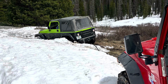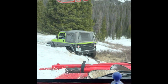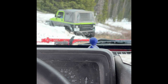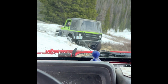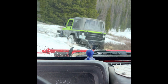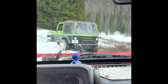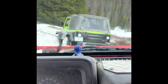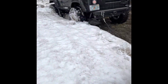We weren't done having fun on Tin Cup yet. Got stuck in a little creek crossing as we were heading down the trail. It wasn't working really good, and we're by ourselves, so we're gonna go ahead and go with the winch and pull Mama out with the winch. Not good at that time. All right.